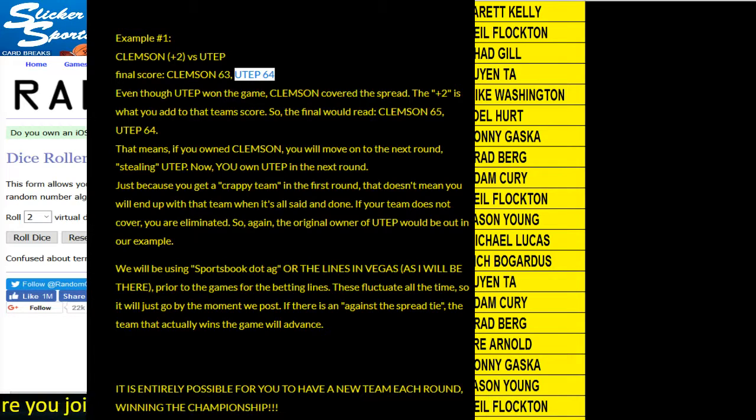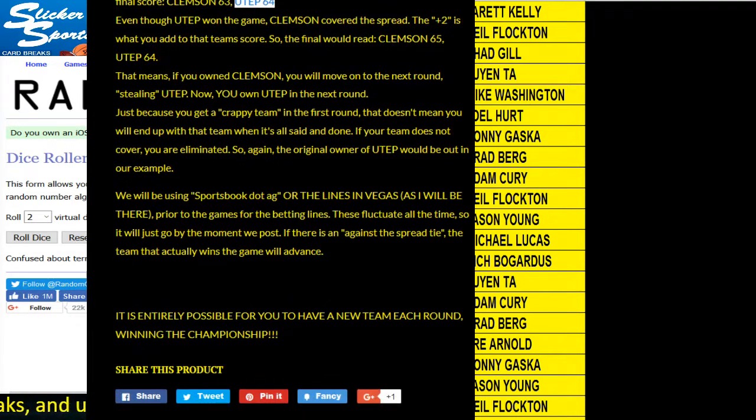I wrote on here we'll be using sportsbook.ag or the lines in Vegas as I will be there. Okay? So the opening round, we're going to have the odds for Caesars Palace Sportsbook will be for the opening round and the second round. Okay, so the games that are on Thursday, Friday, Saturday, and Sunday will all be from the odds from Las Vegas. Now, just because you have one team, say you have an 8 seed, say you have Arkansas in the first round, they lose but they cover the spread. It is entirely possible for you to have a new team each round and still win this entire thing.